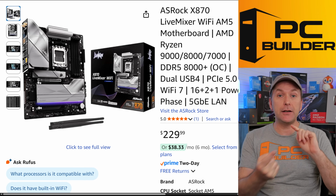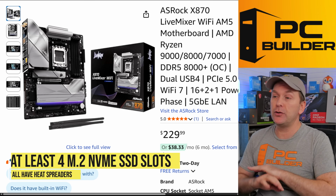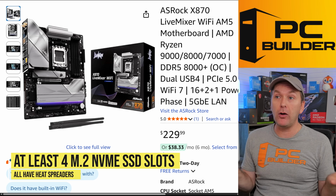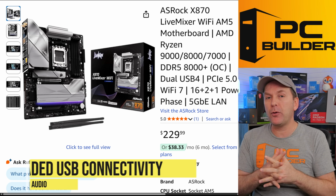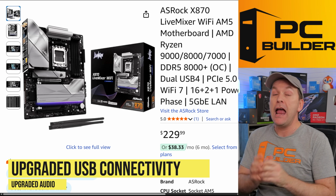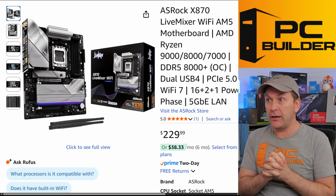So here's my criteria. Number 1, it has to have 4 M.2s. They all have to be at least full bandwidth, and they have to have heat spreaders over all the M.2s. We also need an upgrade of USB connectivity over the B850 motherboards. Otherwise, what are we even doing here? And they all have to have upgraded audio on them as well.